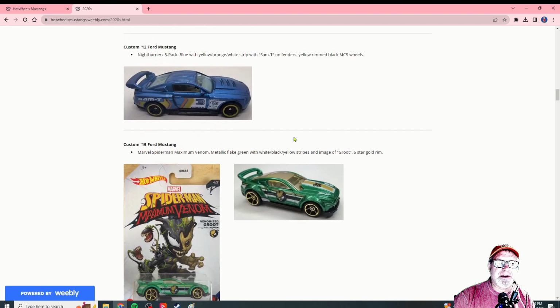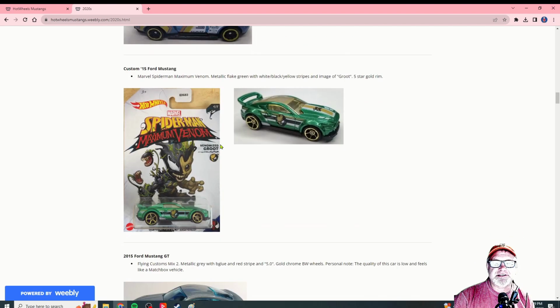Custom 15 Ford Mustang. So that was a custom 12. This is a custom 15 in the Marvel Spider-Man Maximum Venom series. I'm not sure if it was a series. I think it was just the Marvel Spider-Man Maximum Venom car. I don't see a number. Oh, yeah, it says 4 of 5. So there were 5 of the Spider-Man or Marvel in the series.